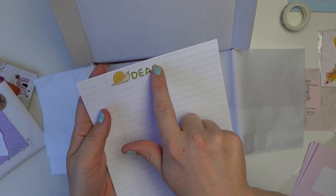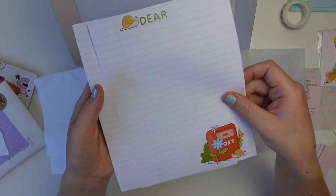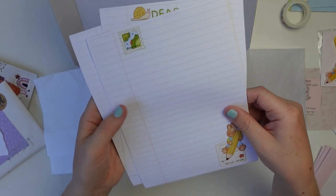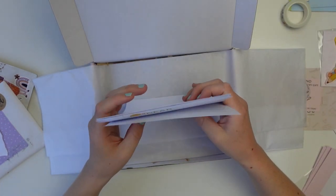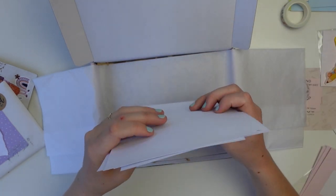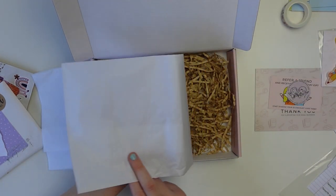And then remember our little deer? So we took the little deer out and we put it at the top of the letter writing paper. And then we've also got this one and then the little froggy at the top. Yeah, and then it goes back to the deer again. So there should be 6, 1, 2, 3, 4, 5, 6. Perfect. And then they match nicely with the envelopes. So yes. And then underneath we've just got some padding.